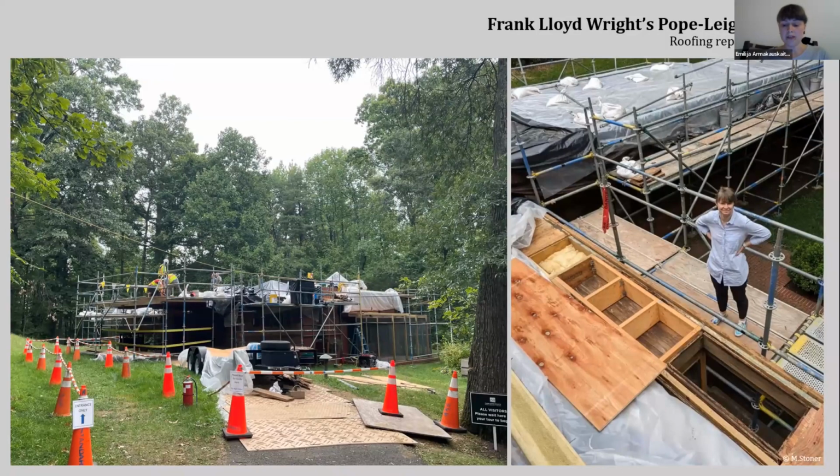So one of my first tasks was to monitor roofing replacement works in Pope Leahy House, which is in Virginia near Washington, D.C. Fun fact: to preserve this building, it was moved 2 times. One time in 1965, this building was relocated because of the Interstate 66 construction works, and the other in 1995, the house was moved only 30 feet to better preserve the foundation and structural stability.